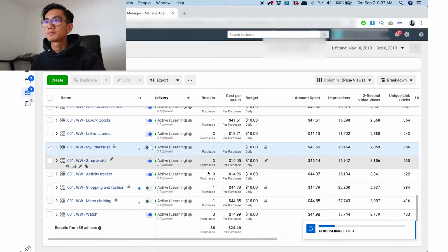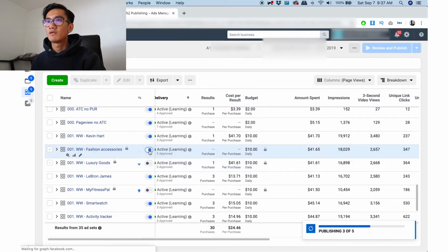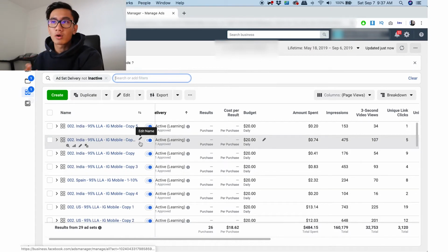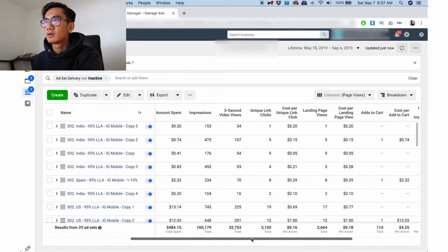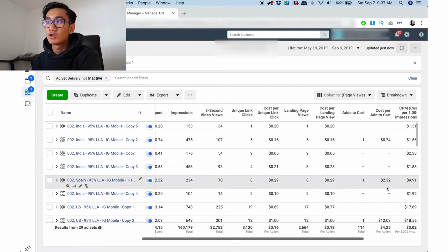So now that I've given it 4 days, I'm going to go ahead and turn off these ad sets that are highly unprofitable. $40, turn off. $40, 0 sales, turn off. So I turned off those ad sets. Now I'm going to add in a filter to show only active. And as you can see, I have current lookalike audiences to India because India seems to get purchases. And I also have a lookalike audience to Spain. And if you look at it, they're getting really cheap cost per add to cart. I got an add to cart at 74 cents from India and an add to cart at $2.32 from Spain.